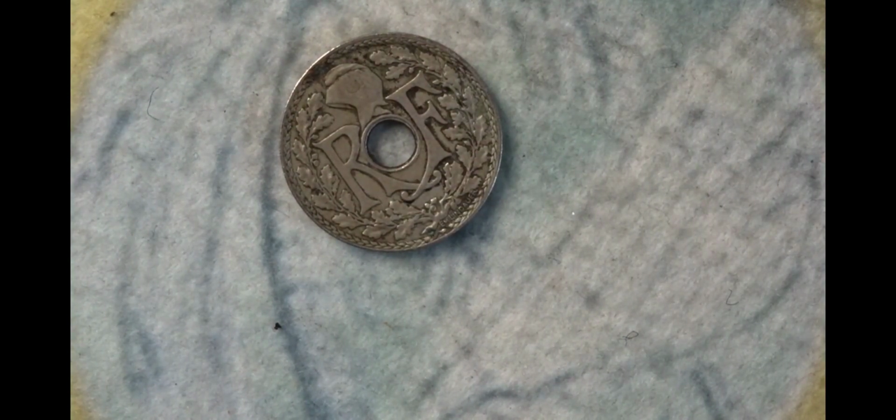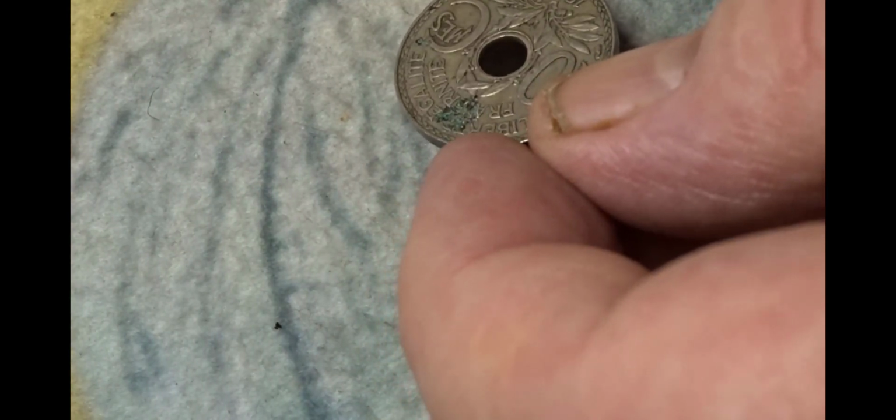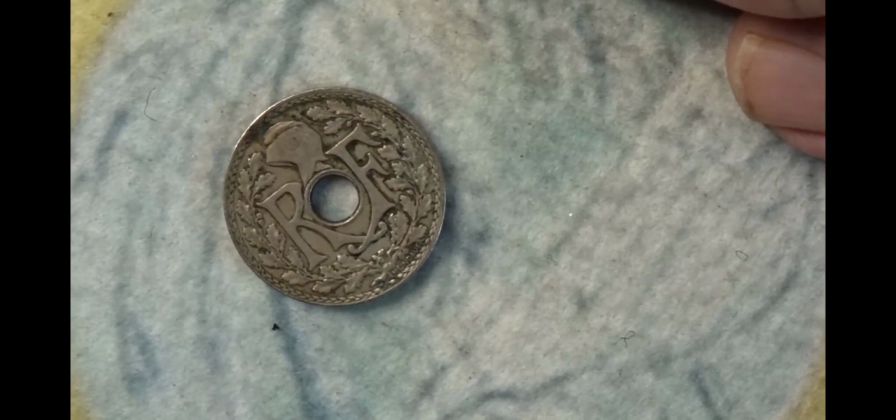The next coin is the first of two holed coins that we have, one after the other. This is from the Republic of France, Francais. It is a 10 centime coin from 1935. You have the value on one side, and the country on the other side. Above the hole with the R and F is a helmet. I'm not sure whether that's supposed to be Joan of Arc's helmet or Marianne's.